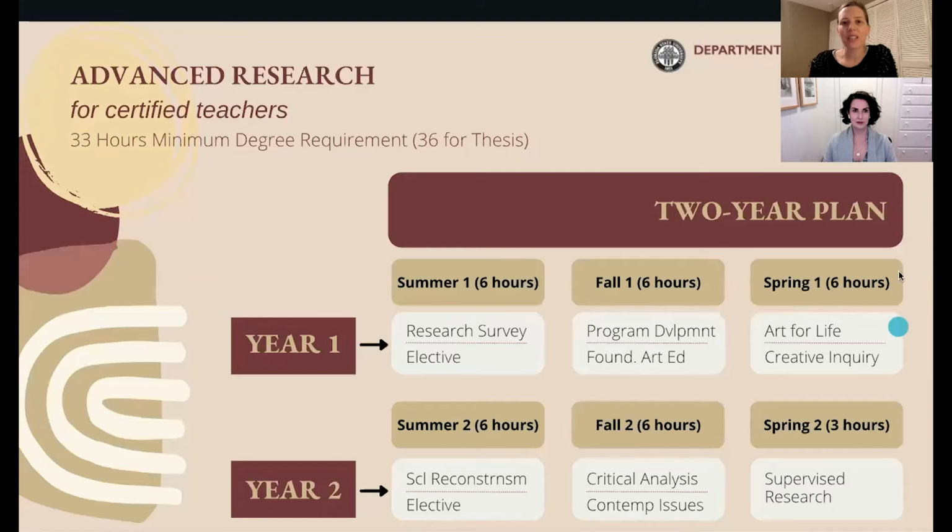Okay, in the next few slides, what we're going to look at is what does the progression to degree look like in these three different modalities: the modality of the advanced research, if you're already certified, the modality of if you're pursuing alt certification, if you're working in a school but do not yet have licensure, or if you're just starting out and pursuing certification through a certification program. So we're going to look at all of these now, and I think Amber is up first because we're starting here with the research degree.